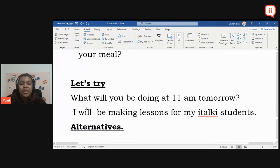What will you be doing at 11 a.m. tomorrow? Okay. What time is it where you are? Right now it's 9:48 p.m. in Japan. So it's dark. It's completely dark. So 11 a.m. is not so far for me. Okay. What will you be doing?